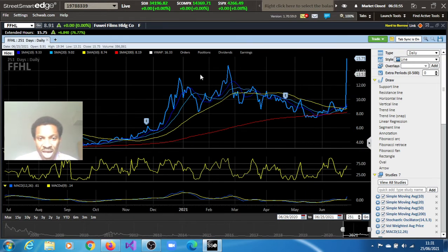What we have discovered now is that it has broken the resistance of $14.76. This was the last resistance it ever had. That was sometime in February, when it reached that price. Currently it is at 15.75, so it has broken resistance with the positive outcomes of its earnings. So right now we are looking at the momentum trying to improve. This is the daily model, and it is currently reflecting what's going on right now.